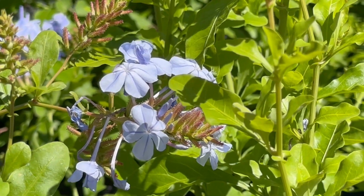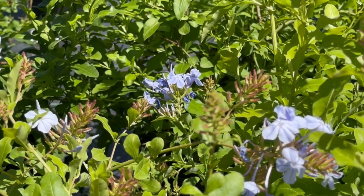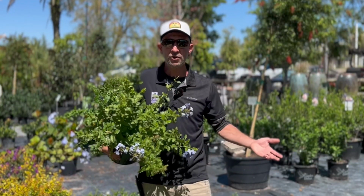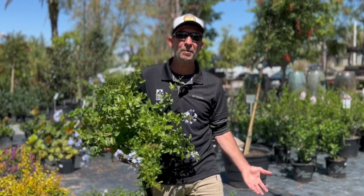If you allow it to, it can get up to 6 feet tall and maybe 6 feet wide or a little bit more. But with an occasional pruning and an occasional haircut here and there, you can keep it pretty much any size you want.